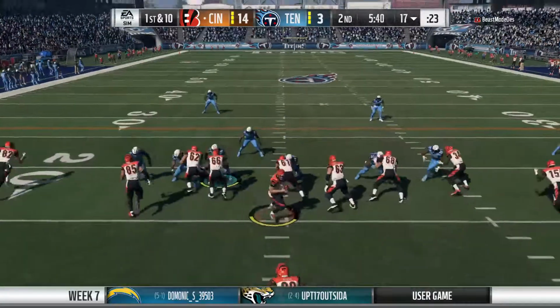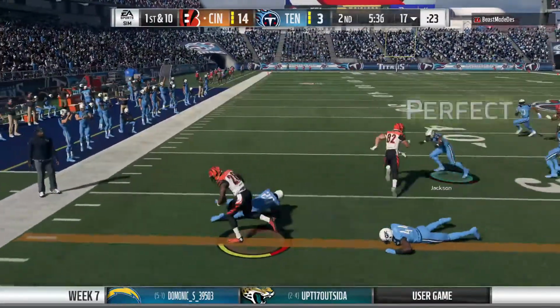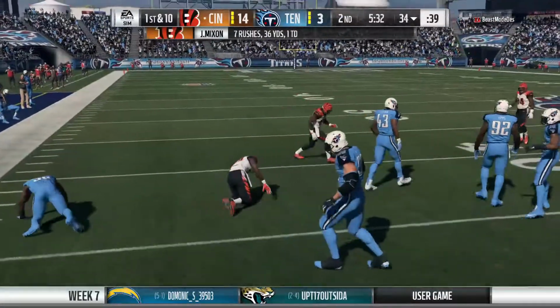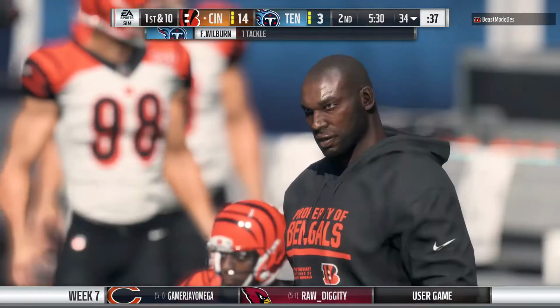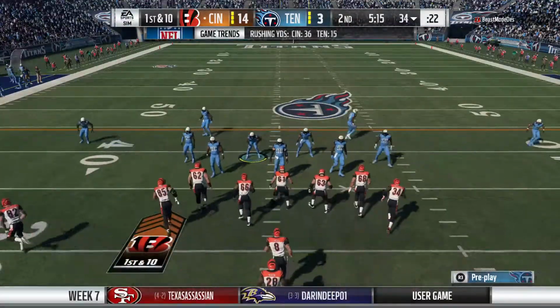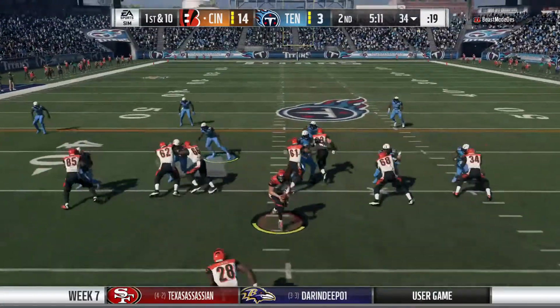And when you start plotting for this drive, when you start thinking to yourself, okay, what are we going to do? You don't go away from what you did before because that worked, but you have to be prepared for wrinkles and counters because you know they'll make some adjustments. Give them 17 and a Cincinnati first down. Exactly what they needed right there because they needed to use the ground game to take some pressure off because the quarterback's been struggling a little bit.